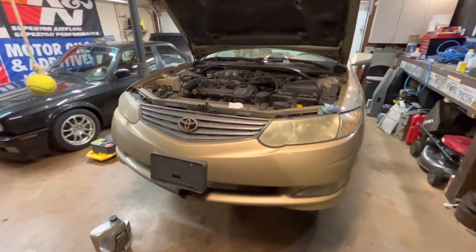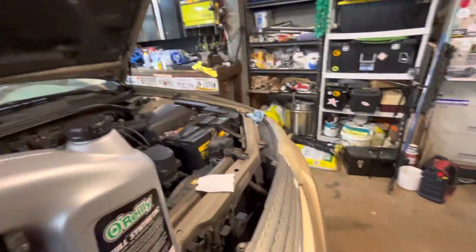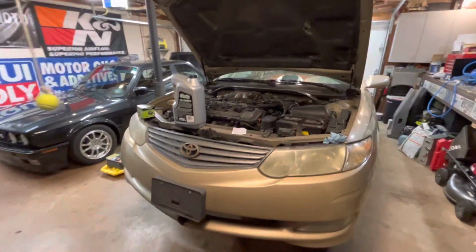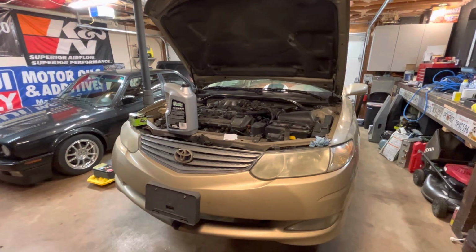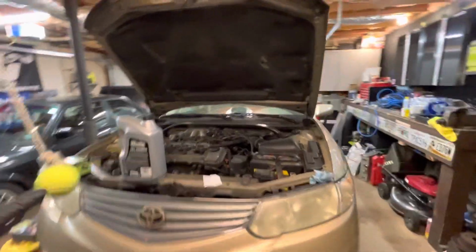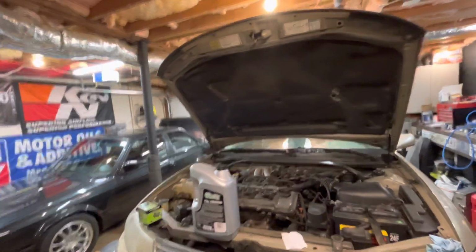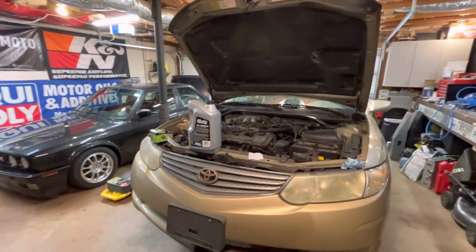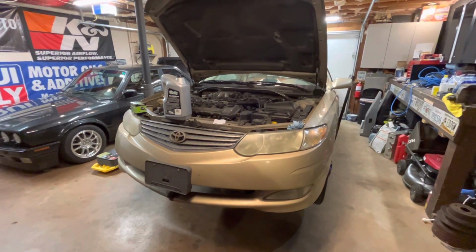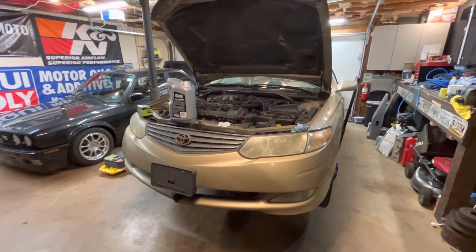Now, one thing I've been experimenting with throughout the years with changing the oil on this car is that a lot of the manufacturers of oil put various additives in their oils, and they're all good. I would probably venture to say Mobil 1, Amsoil, Liqui Moly, and Castrol as well are probably the top manufacturers of oil that put a lot of really good additives in their oil. With that being said, it does a lot of good things for the seals and for the overall health of the engine.